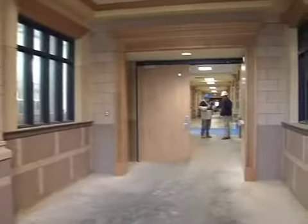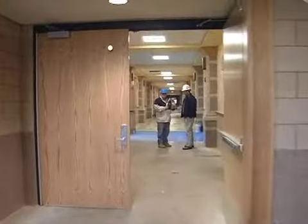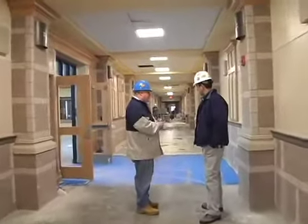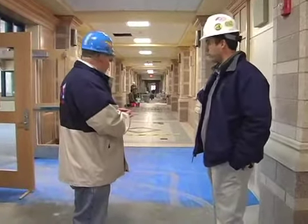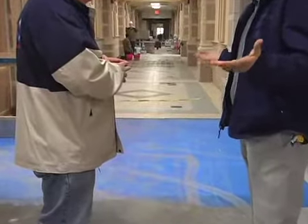Okay, Brian, we're on what everyone refers to as Main Street. That's right. And they're doing some tiling behind us, and it looks really nice. What's this blue level? Let's talk about the mechanics of this first. Yeah, this is the main corridor through A building. Most of the school has a vinyl composite tile, the VCT. This is actually porcelain tile, a lot richer in look.